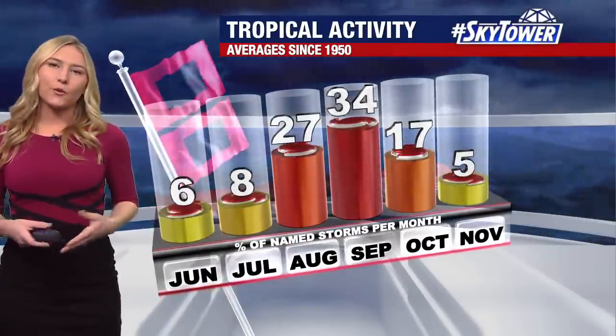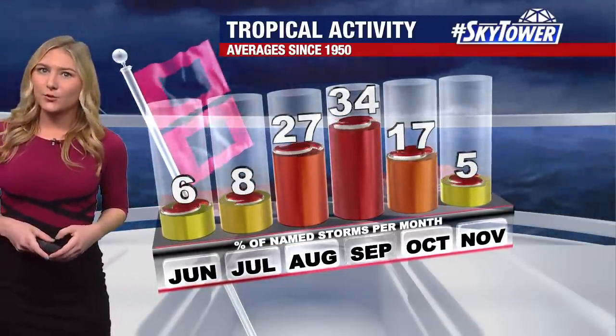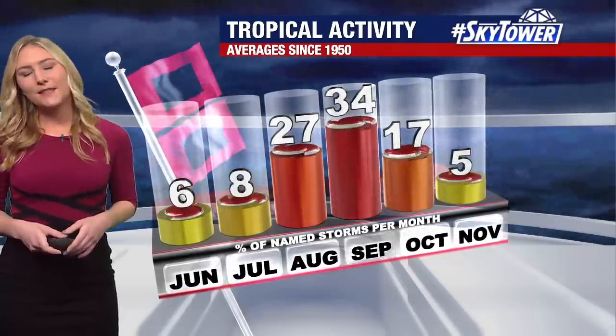We typically see about 17% of our named storms. And even in November, we can still see some storms spark up even though waters start to trend downward. Activity trends downward in November. About 5% of named storms occur that month. So not time to let our guards down yet.